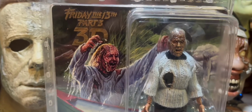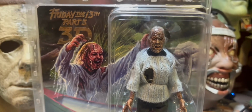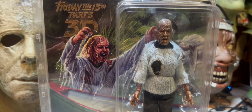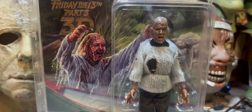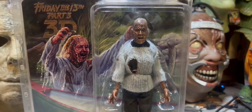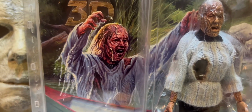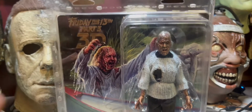So if you guys come across this in the wild, definitely pick it up. It is worth the money. I think it's really cool. That artwork alone, like I said, NECA needs to just come out with a big old book with all that type of art that they came out with, from Harry Warden to Jason to Michael. Just all that art that they have for their box cards and stuff like that for the figures is just awesome. Absolutely love it. I mean, look at that. You can't not like that art.